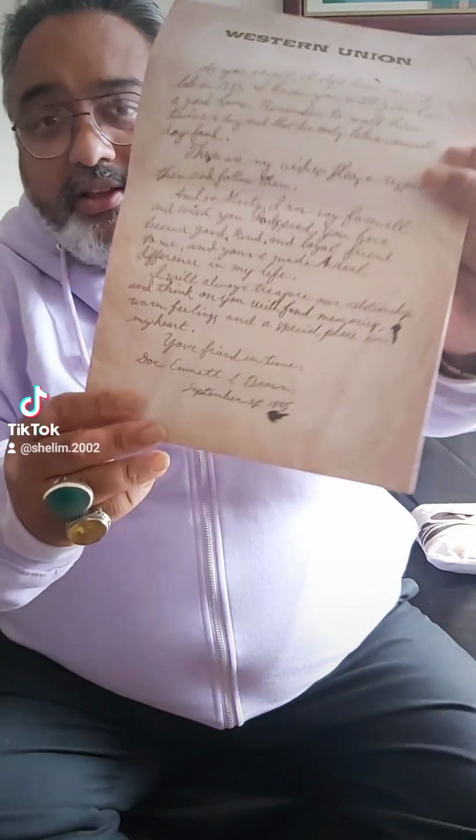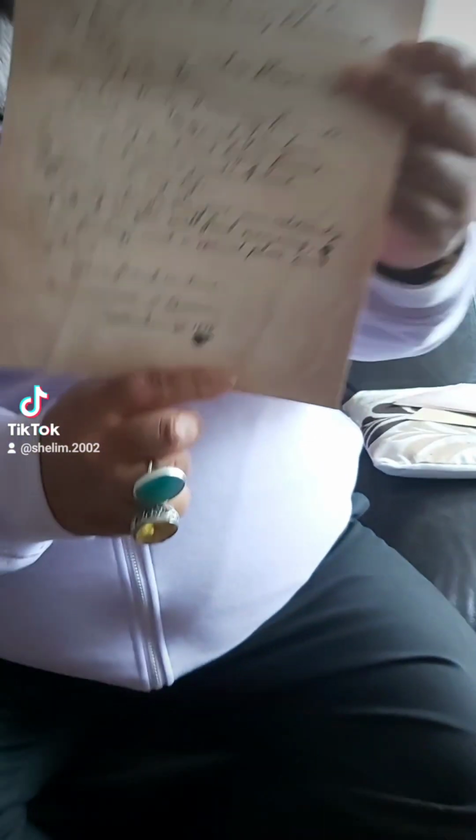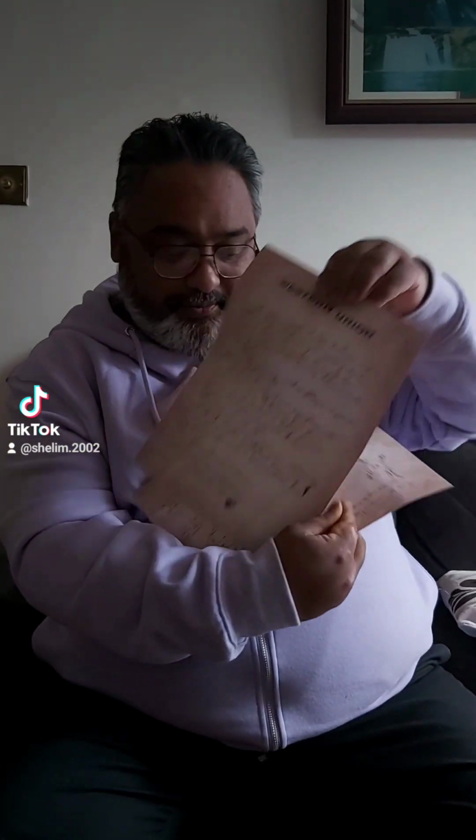So this is the letter he wrote with instructions, saying he doesn't want Marty McFly to go back, and he left instructions for him to fix the DeLorean and go back to 1985 from 1955. Now here are the parts he mentioned, and it's been signed by Dr. Emmett Brown, 1885. This is the exact letter he gave to Marty in the movie. This is the replica letter, by the way, not the original, but the replica version.